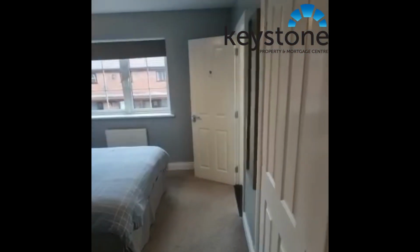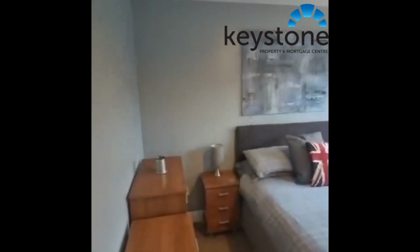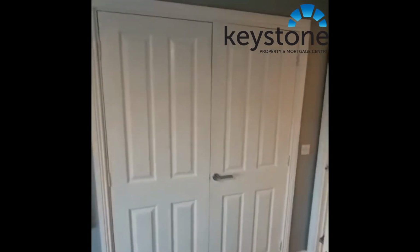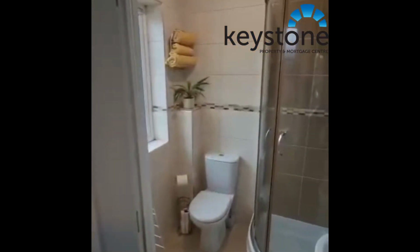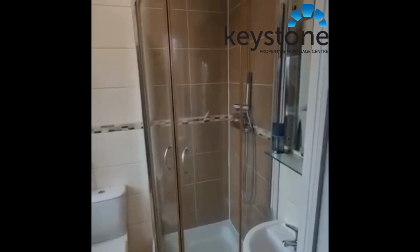And then last, the master bedroom. It's a very good size. Plenty of space with the wardrobes just there. Let me just show you how actually big they are. So plenty of space for clothes, and the ensuite with a corner shower.